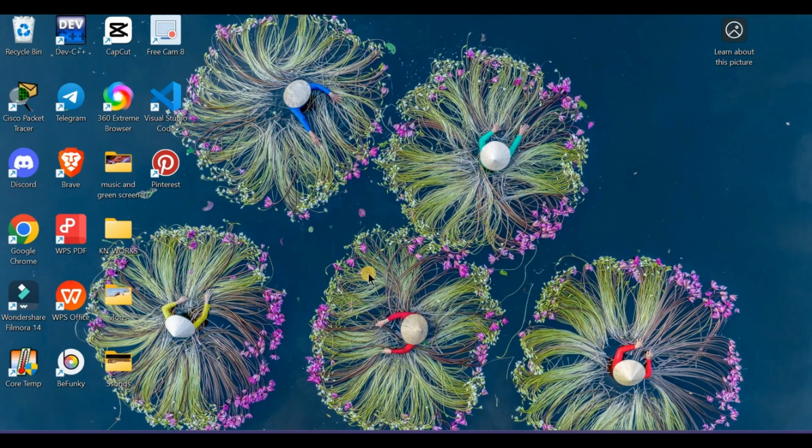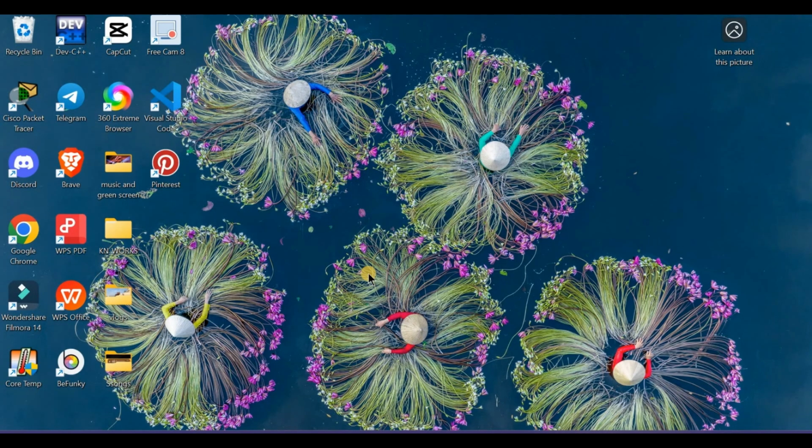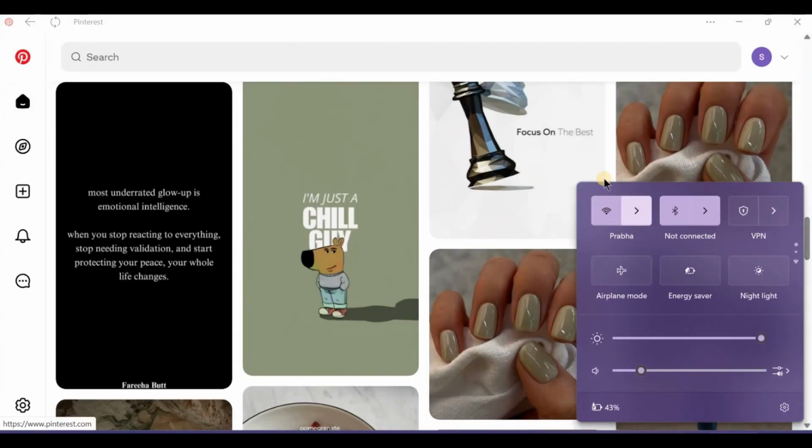Is your Pinterest feed not updating or showing new pins? Here's how to fix it. Start by ensuring you have a stable internet connection. A slow connection may prevent your feed from loading properly. Try switching between Wi-Fi and mobile data to see if this resolves the issue.